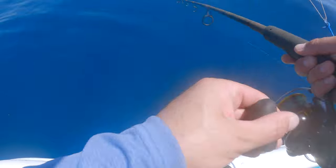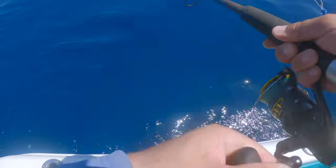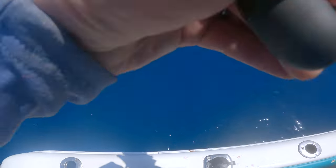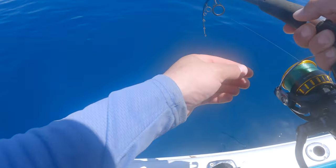Where's that jig? Okay, here we go. Okay, here you go. Let's see you do it. I want to see you do it, cowboy. There we go. Yeah, fish on. I love it, man. That's nice to see, isn't it?